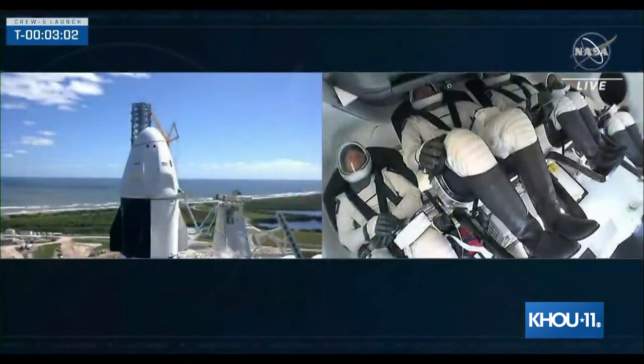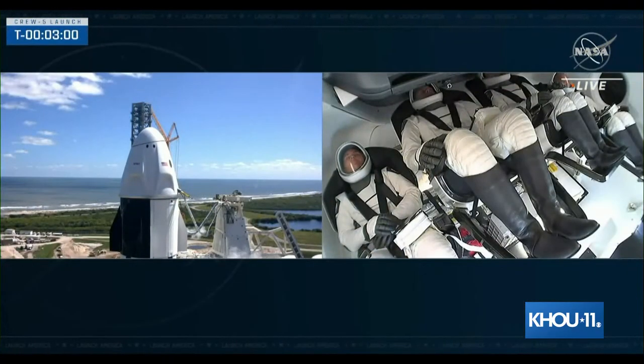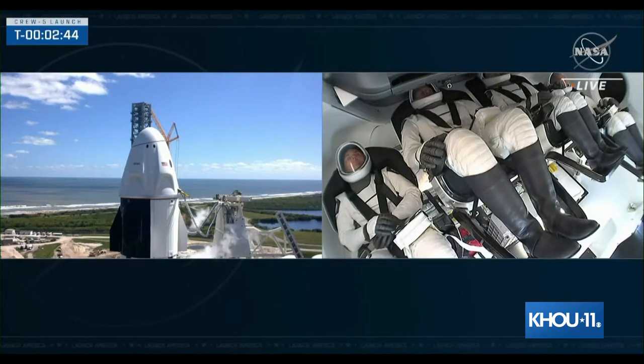Stage one, LOX load is complete. And there we go, all of the oxidizer loaded on stage one. Soon we'll hear that stage two LOX load is complete, and that will be the last propellant call out we'll hear today. Now less than 3 minutes until launch. Dragon is in terminal count and is on internal power. All right, there we heard the good news that Dragon is now on internal power.